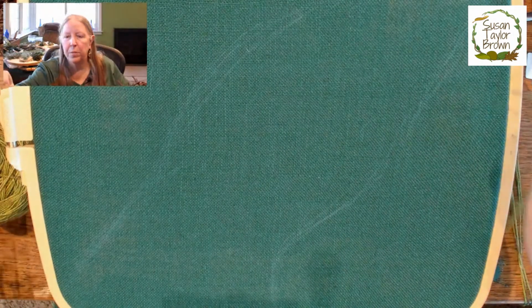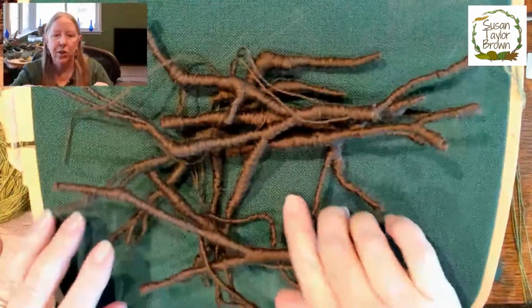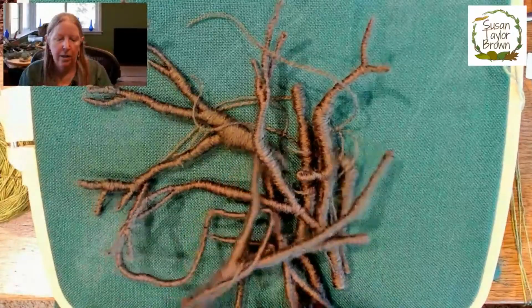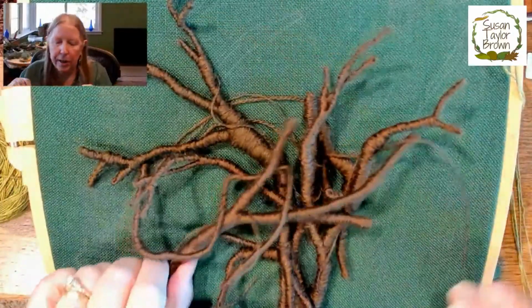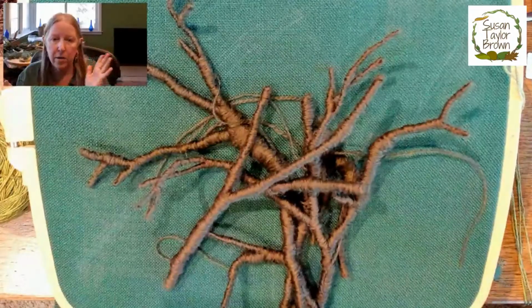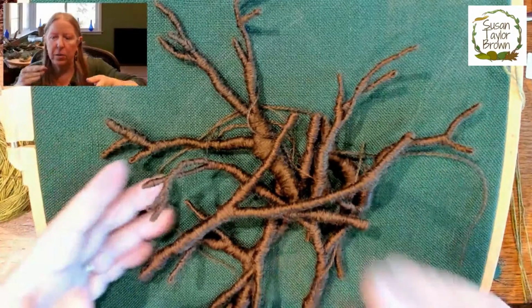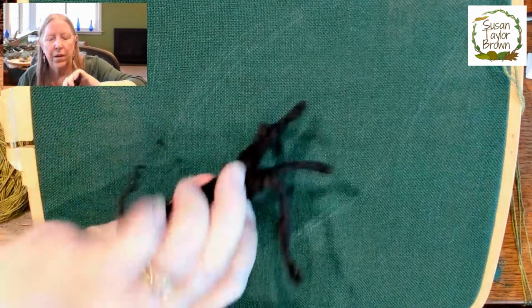Let's see. Before I start putting French knots on here, you may have already seen some of this on Instagram this morning, but I finally figured out what I was doing wrong on my branches, and I am so happy with my branches. So I will be making more of them tonight, and I have a limited amount of this yarn and yarns that will work for this, but I'm really excited about having these branches. I have another color. I'm not sure if this is too dark, and this isn't a good branch, but I might play with it a little bit more.